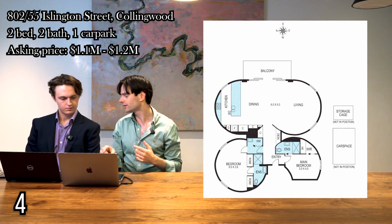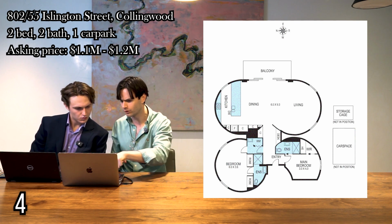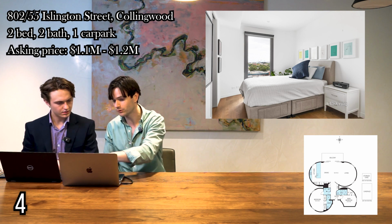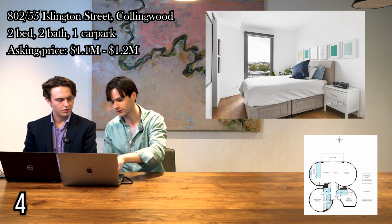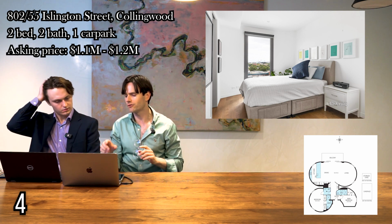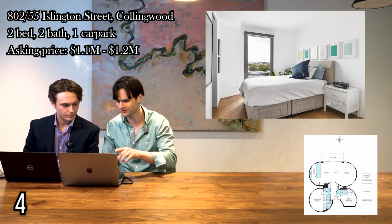Now what's interesting is that the main bedroom is smaller than the other bedroom. So wait, is that the main bedroom? Correct. So that's the main bedroom. Why is that the main bedroom? It's got a walk-in robe just there. Now this one over here has a bedroom, has robes. Either way, you can choose. It doesn't really matter whether on the floor plan it's called the master bedroom or not. Main, we call main these days. I think my actually master or main.